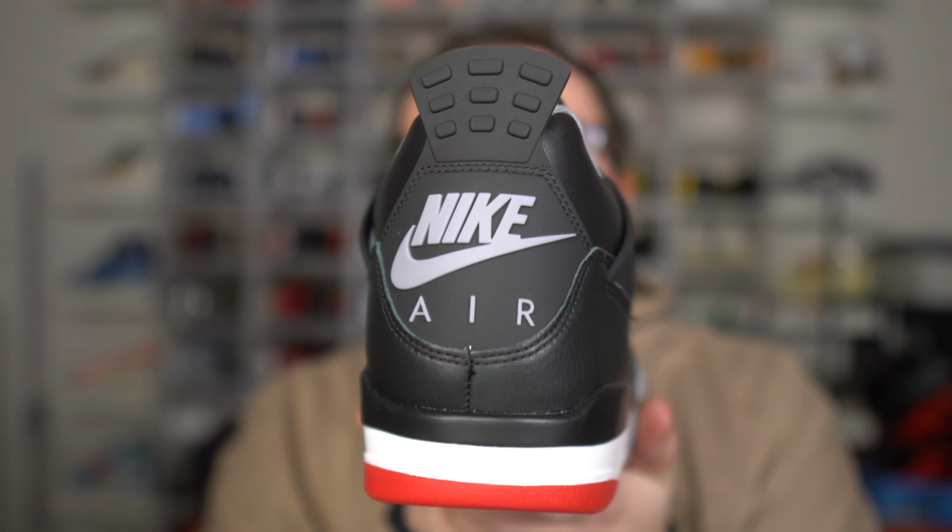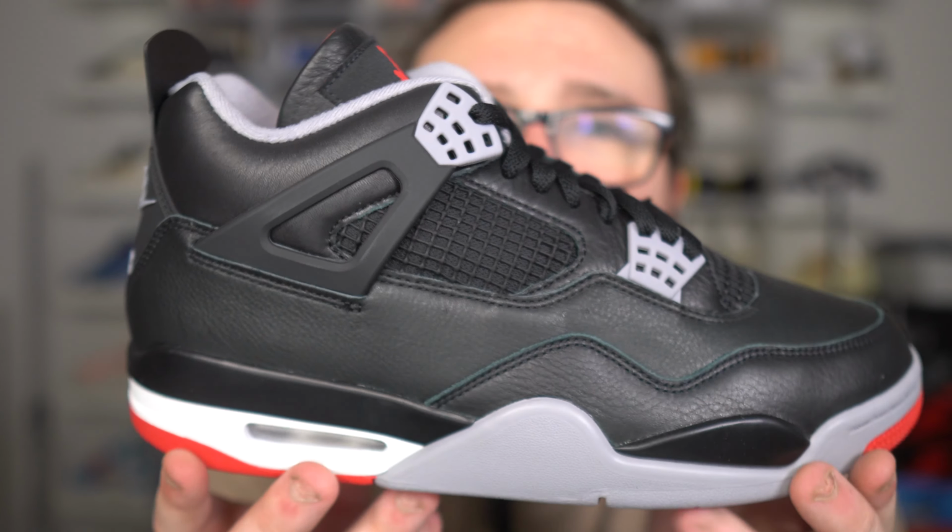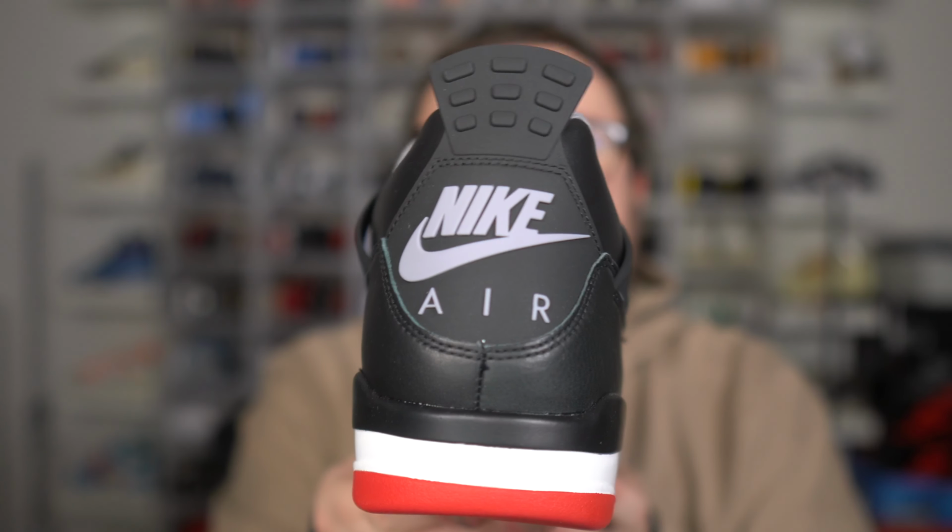Wow. Holy. I am speechless and mind blown. The Bred 4s are back.